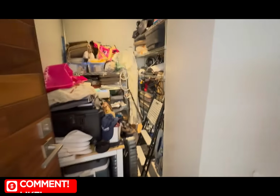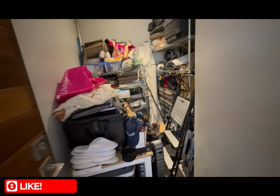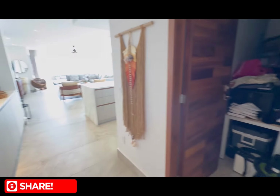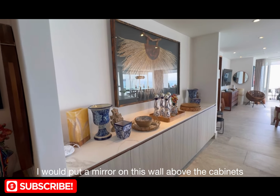Then this is really cool. This unit has a storage bodega. So as you see, they have all their personal items in here. But what I really like about them having this storage bodega here is that this is a locked room. So if you wanted to keep that locked, you definitely have a place that you can put all of your stuff. Now we're gonna get into the kitchen, living room, and dining room.